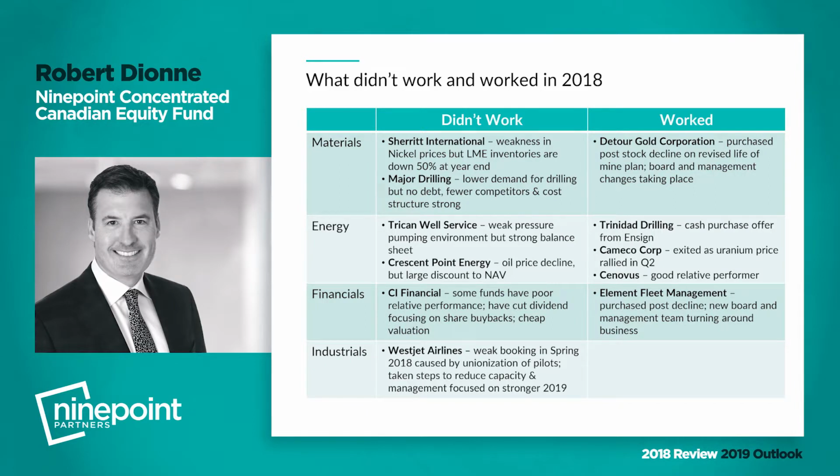Slide 8. Addressing the security selection attribution, let's highlight what worked and especially what didn't work. In materials, nickel producer Sherritt International fell 74%, and drilling company Major Drilling fell 35%. Major Drilling is a global drilling leader with no debt and a variable cost structure. When spending picks up, Major Drilling is well positioned to benefit.